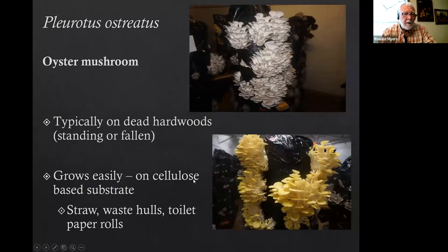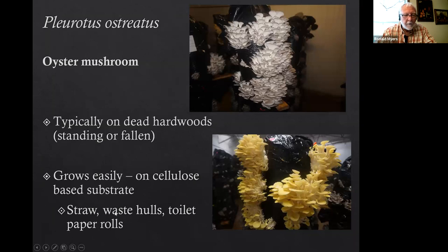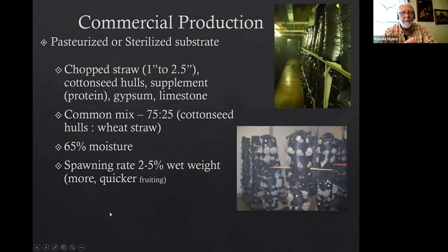Here's the oyster mushroom, typically on dead hardwoods. Of course, they have to be fresh cut. They can grow easily also in substrates, and they use different substrate media. Some people use straw, waste hulls like rice hulls, and even rolls of toilet paper can be inoculated. Commercial production of these would be more of a recipe, if you will, of chopped straw, cottonseed hulls, supplemental protein, gypsum, and limestone. Of course, they'd be inoculated, 75 to 25 cottonseed hulls to wheat straw, 65% moisture, spawn rate of 2 to 5% of wet weight. Then they basically put holes in these bags and out pop those oyster type mushrooms. So very great.